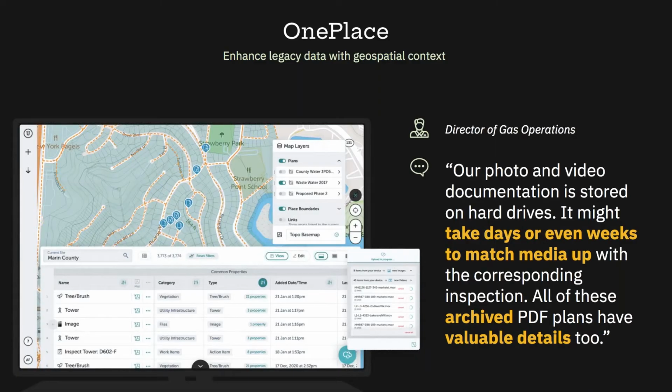Okay, so adding net new data as work is completed looks pretty easy. It looks fast, great. But what about all the data sets and aging systems that don't play nicely with, well, anyone or anything, or even those historical records that are just languishing in boxes in that dusty file room? Well, more good news there. We've designed One Place in a way that can work with the tools and asset information you already have to unify and enhance that data. Simple integrations, map-based organization allow you to see old data in new ways.